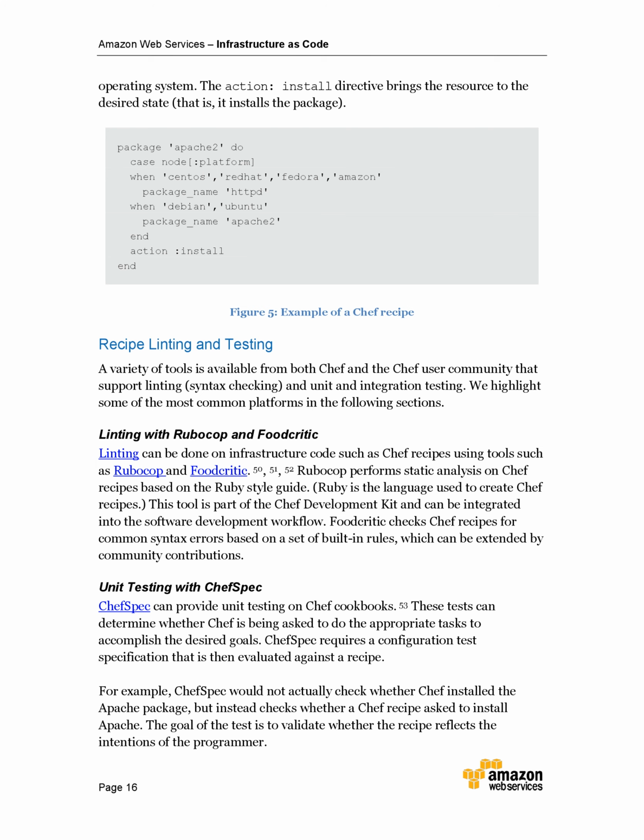Recipe linting and testing. A variety of tools is available from both Chef and the Chef user community that support linting, syntax checking, and unit and integration testing. We highlight some of the most common platforms in the following sections. Linting with Rubocop and Foodcritic.